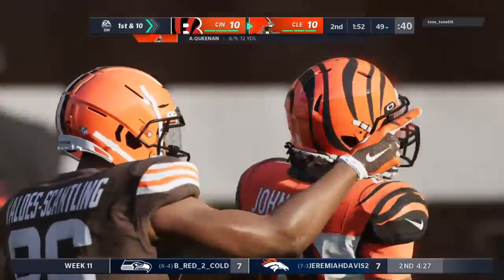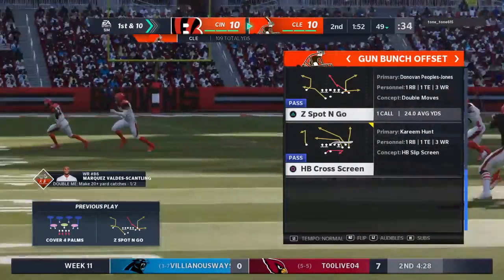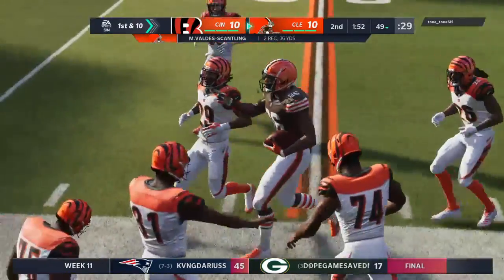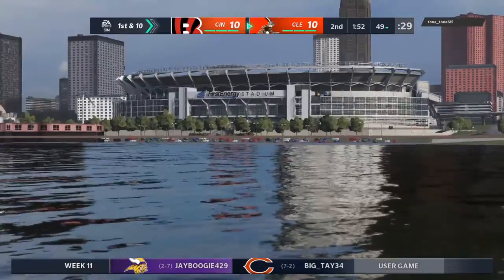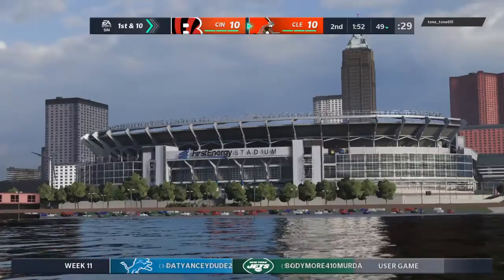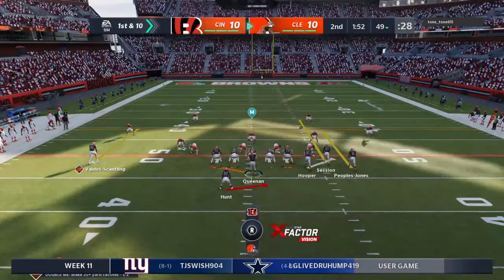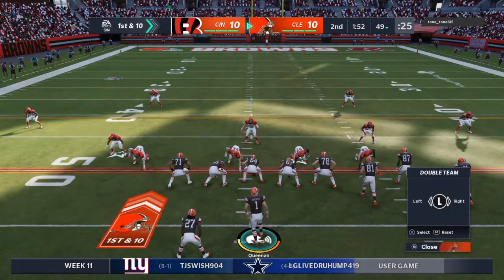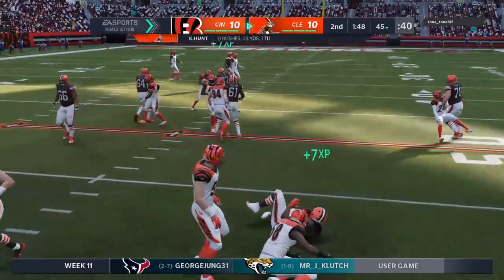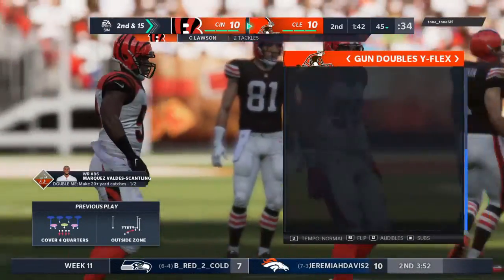Got an open man. It's Valdez-Scantling. And he'll go out near midfield at the 49. That one goes for 24 yards. So one play, and they're already just shy of midfield. Running with Hunt here out of the shotgun. And he'll lose yardage on the play back at the 45-yard line. So a loss of 5, and it'll be 2nd down.